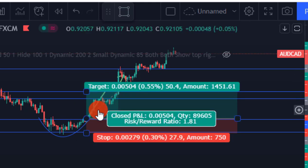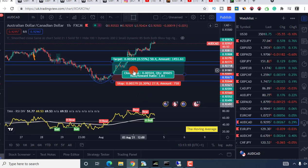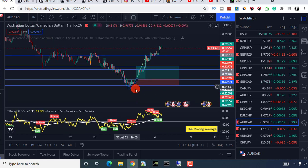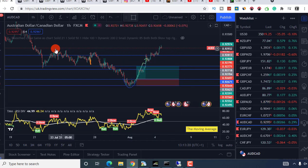On this one also I had 2 take profits. One was around 0.92141, and then the other one was 0.92248, which I should have gone for higher. So bear in mind, if I again get this pattern, I would go for as high as possible.